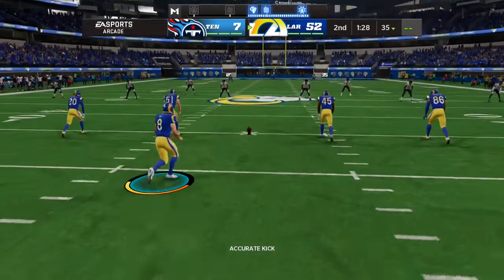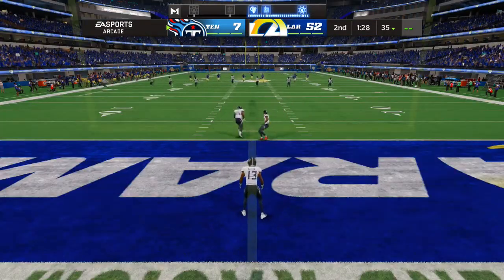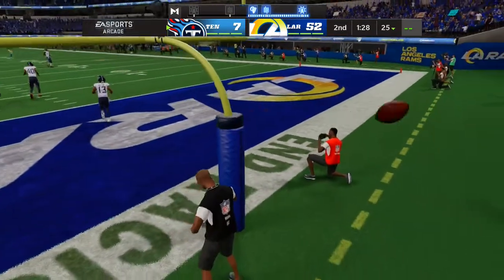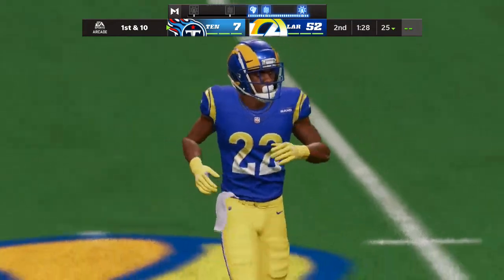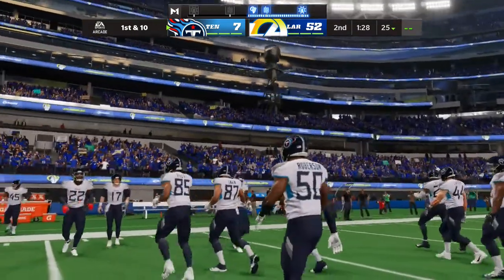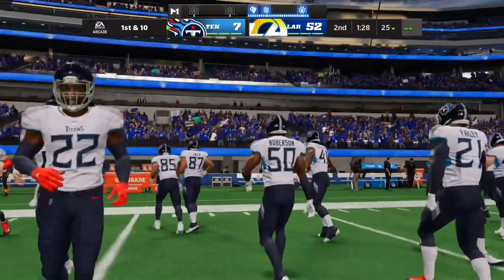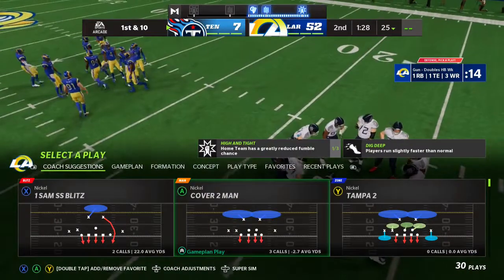After the touchdown, it's Gay to kick this one away. And this will not be returnable. It's out of the back of the end zone for a touchback. Here's Tennessee ready to begin this drive offensively. And they had the fumble last time that led to a touchdown. That's a no-no. We'll see what they do here this go-around.